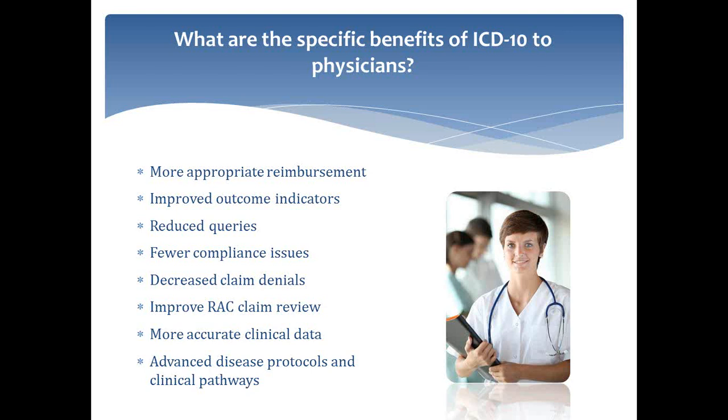Now, just in case anyone in the audience isn't familiar with the term, tell us just a little bit more about RAC claim review. Well, RAC has been a new process that's been required by the government, and it is detailed review of claims and scrubbing of claims.